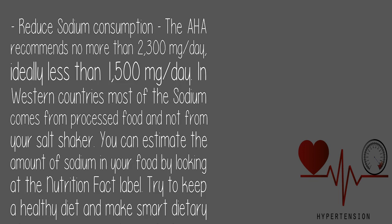Reduce sodium consumption. The AHA recommends no more than 2,300 mg/day, ideally less than 1,500 mg/day. In Western countries, most of the sodium comes from processed food and not from your salt shaker. You can estimate the amount of sodium in your food by looking at the nutrition fact label. Try to keep a healthy diet and make smart dietary choices as mentioned above.